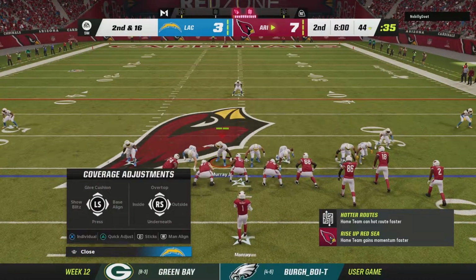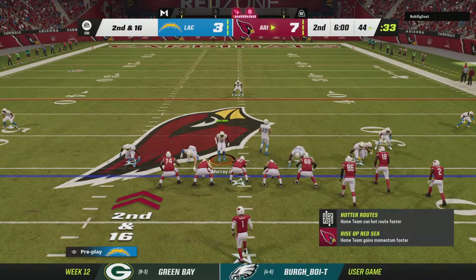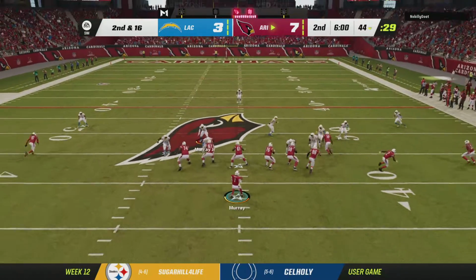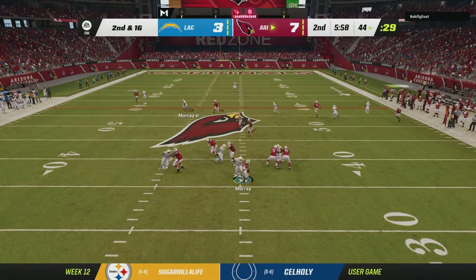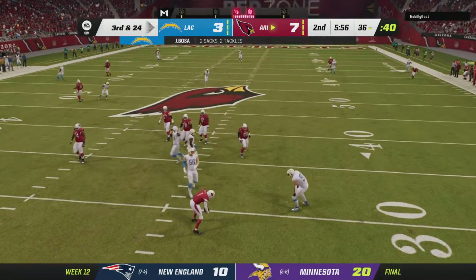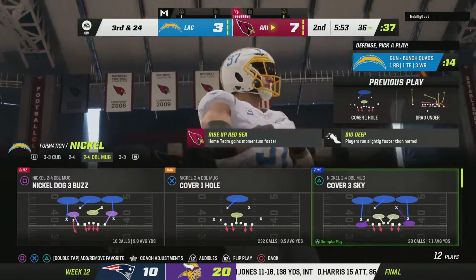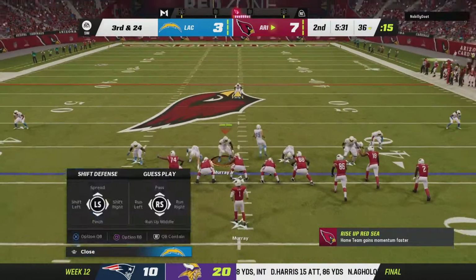Work to be done here on 2nd and 16 after the sack. Here's Murray. Under pressure, and they got to him again. Joey Bosa in there to get him, and on the season now, that is 9 sacks for him.